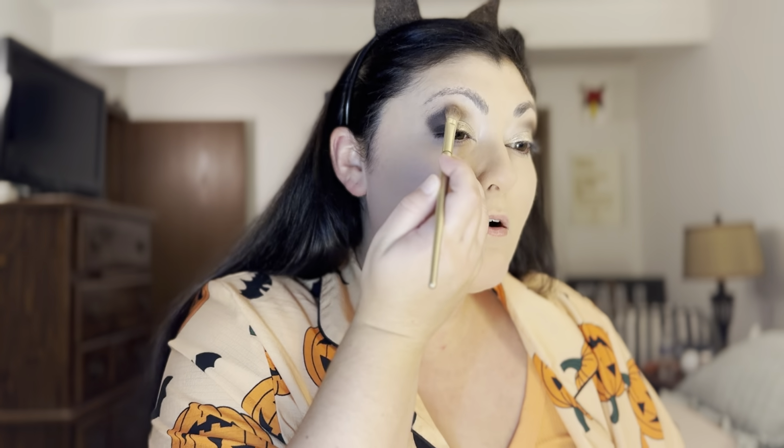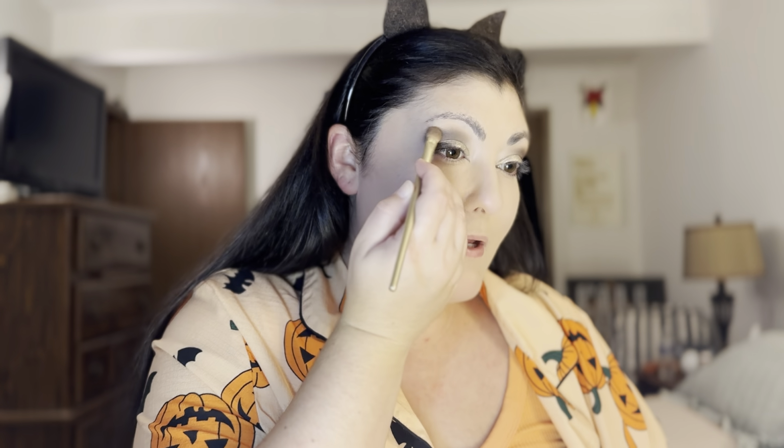Okay. Oh, I'm liking it, I'm liking it. Now we're just gonna go back in and kind of perfect the crease a little bit more and then hit the lower lash line as well. So I'm gonna go back in with the first crease brush with the darker gray. Just gonna maybe go even a little bit higher than I had before, because with my eyes straight open, you know, I want to be able to see that real upper crease nicely defined.